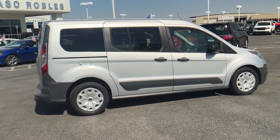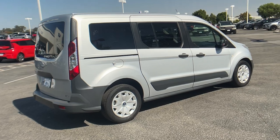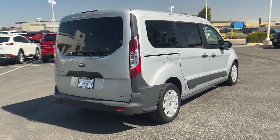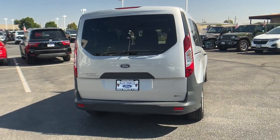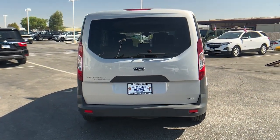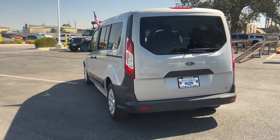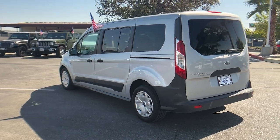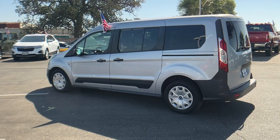Whether your business is moving people or cargo, this vehicle offers the flexibility and maneuverability your business needs to optimize service and productivity. The following are some of this vehicle's highlighted options: keyless entry, rear AC, third row seat, electronic stability control, intermittent wipers, traction control, tire pressure monitoring system, adjustable steering wheel, power windows, front reading lamps.